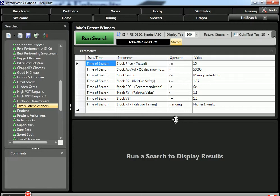Remember, one of the requirements for a submission was that the search needed to be Derby ready. Derby ready means that the prices of the stocks have to be greater than $1 and the average volume has to be greater than 50,000. You can see the first two parameters meet those requirements. Third parameter is that the sector is not equal to the mining or petroleum sector. Fourth parameter is that the stock's relative safety has to be greater than or equal to 1.35.